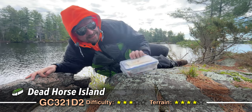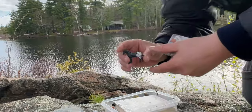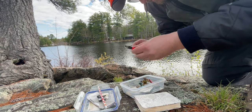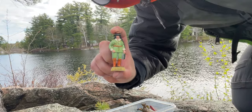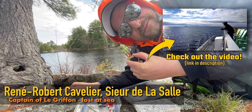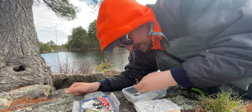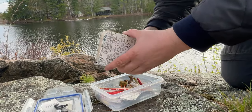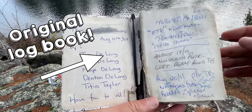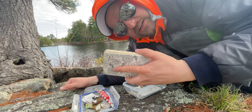Nah, gotcha. And what do we have here? A magazine page. It's a horsey. A Canada pencil. A lighter with no fluid in it. LaSalle. He was the captain of the Griffin, of the geocache that I found for my cacheversary. We got some random bones, another horsey, the logbook. All right, log signed. Time to move on.